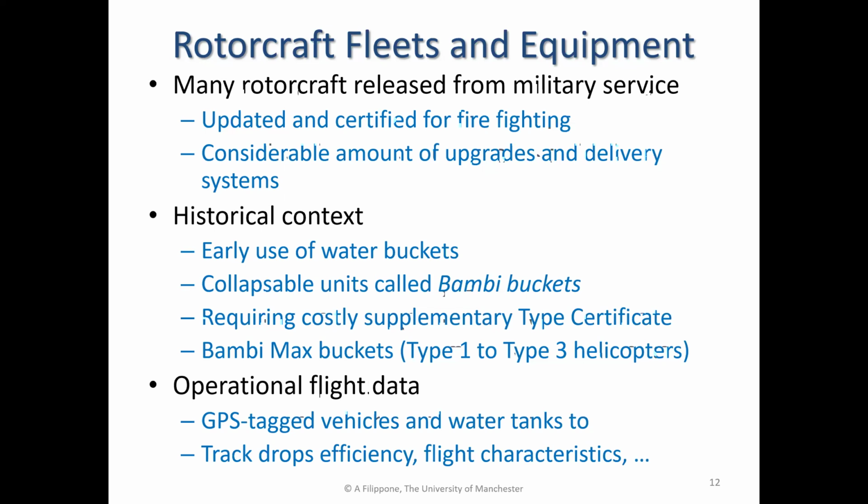So the historical context is very easy. Basically these aircraft have been using water buckets, and these buckets are called Bambi buckets. They can be both rigid and flexible. They require a costly supplementary type certificate, and these buckets are fitted to all types of helicopters from Type 1 to Type 3, and they can be bought commercially. So the operational flight data have been increasing. Actually, I forgot to say that now there are GPS tagged vehicles and also water tanks, and they track all the drops' efficiency, the number of drops, the flight characteristics, and so on.